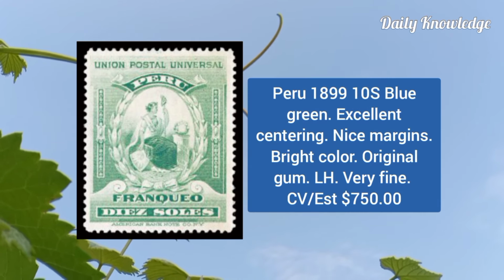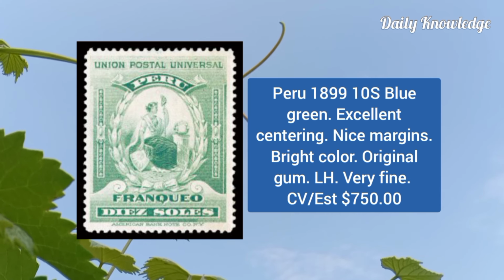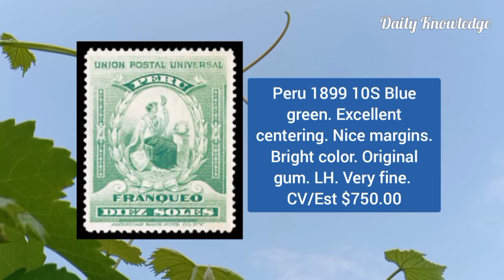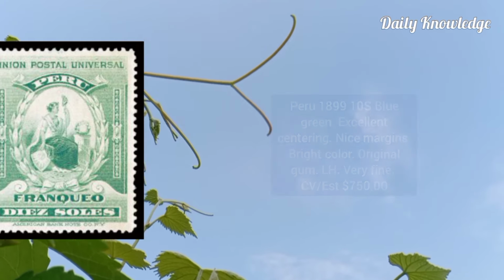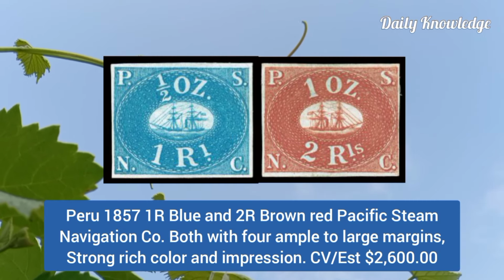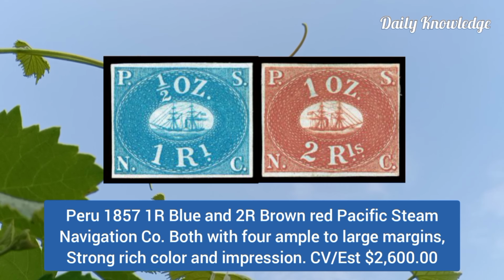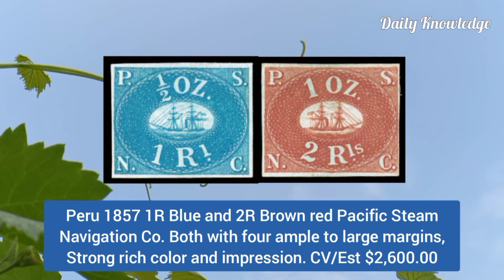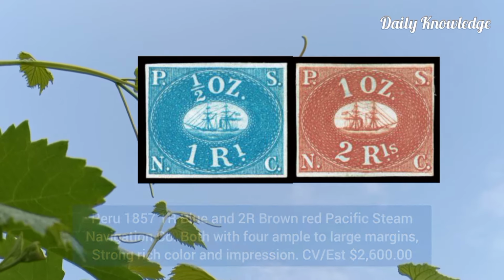Peru 1899 10S blue green, excellent centering, nice margins, bright color and original gum. It is very fine. Now next is from Peru 1857 1R blue and 2R brown red, Pacific Steam Navigation Company, both with 4 ample to large margins, strong rich color.